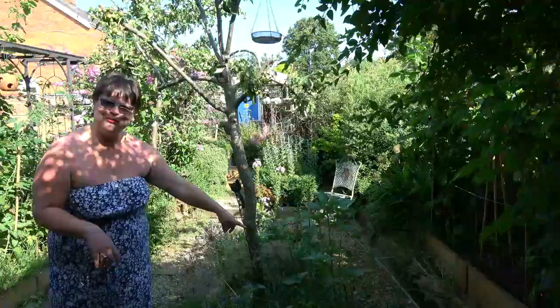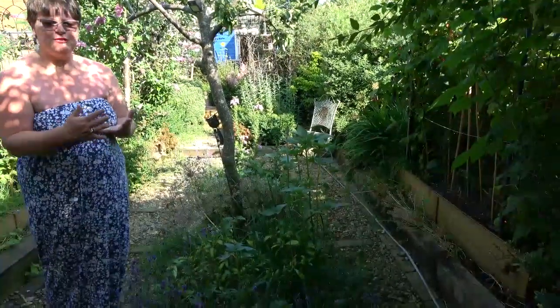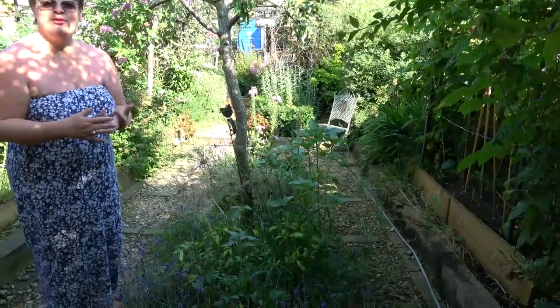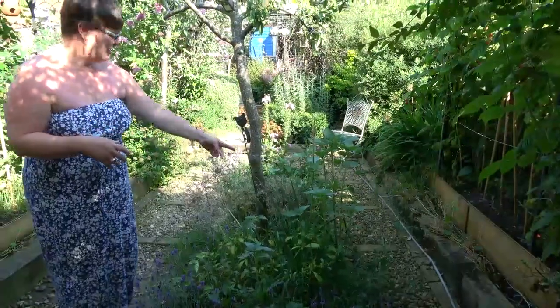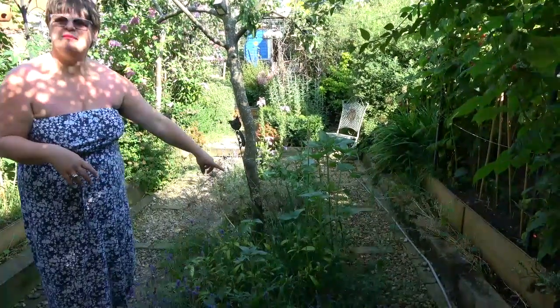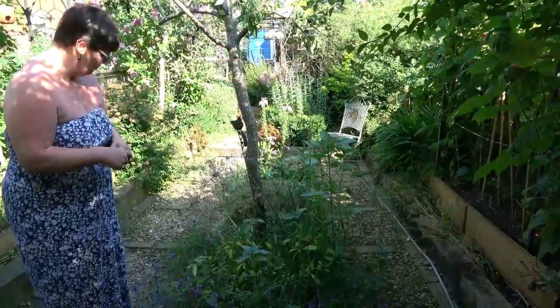Lots of sunflowers from the bird seed. I didn't plant these ones. Ironically, I grew four from seed, and only one of them has survived. All the others got eaten by snails. Yet the ones that dropped from the bird seed seem to not be eaten by the snails. I'm not quite sure why that is.